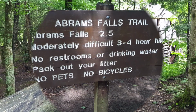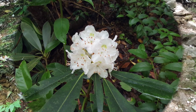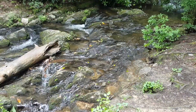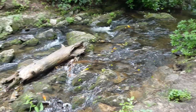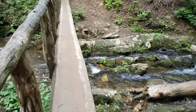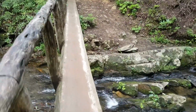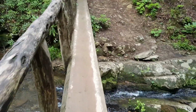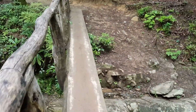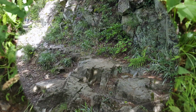Now I'm on my next adventure to see Abrams Falls. Notice that this trail is moderately difficult in nature and that you're going to have to walk about 2.5 miles out and then 2.5 miles back. So it's a total of 5 miles, and this could take a few hours. Look at the terrain and don't forget to make sure that you take plenty of breaks, especially when you're doing a very long hike through the mountains like this.